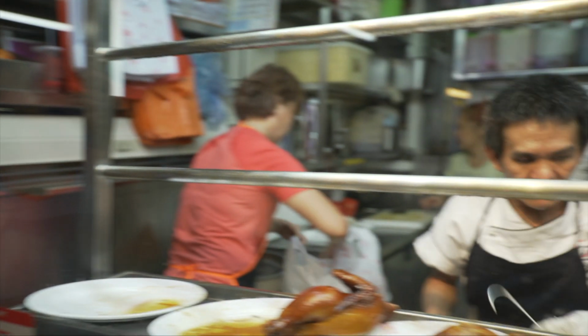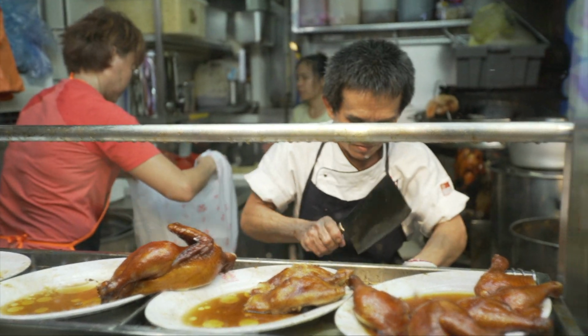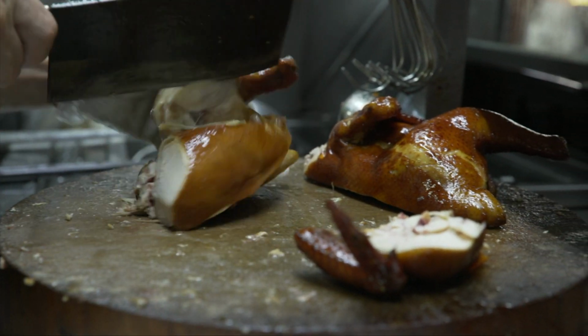It's hoped the Star Award might mean more young people consider a career in the street markets.